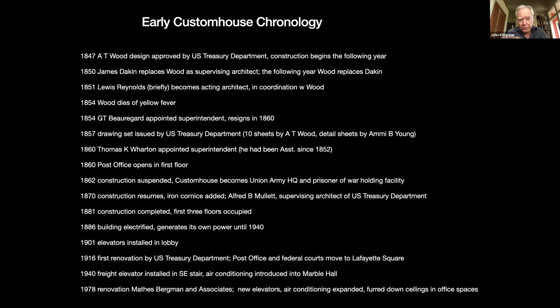The major architects in New Orleans at the time were James Bacon and James Gallier. They both sent drawings and models of a proposed custom house to the Treasury Department in Washington. But Wood, instead of sending stuff, he sent himself. So he went to Washington and sat outside of the Secretary of the Treasury's office for a long time until eventually he convinced them to award the commission to him.